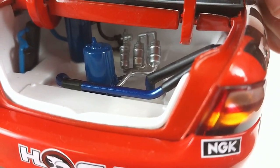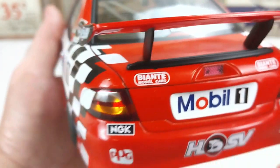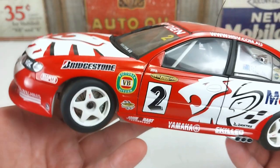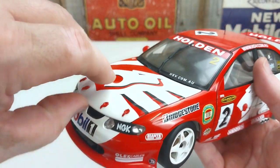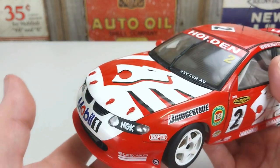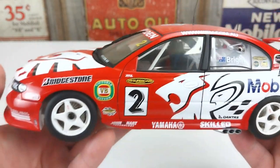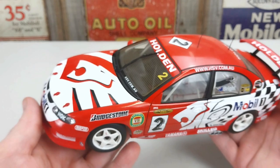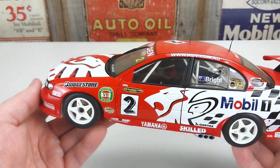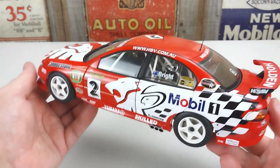Fantastic detail in there. These cars are really well built, except for the minor little things. With these Auto Art ones, what I don't like is those generic hinges there, and the plasticky feel underneath on the chassis of the car. It does cheapen them out a little bit, in my opinion. Oh, it's only my opinion, so they are still a fantastic rendition.